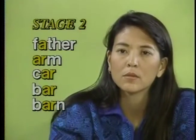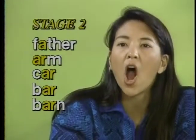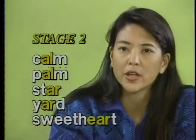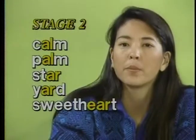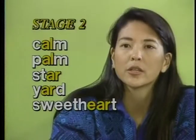We'll call this stage 2. Father. Father. Arm. Arm. Car. Car. Bar. Bar. Barn. Barn. Calm. Calm. Palm. Palm. Star. Star. Yard. Yard. Sweetheart. Sweetheart.